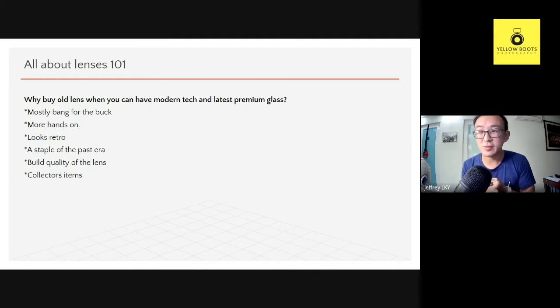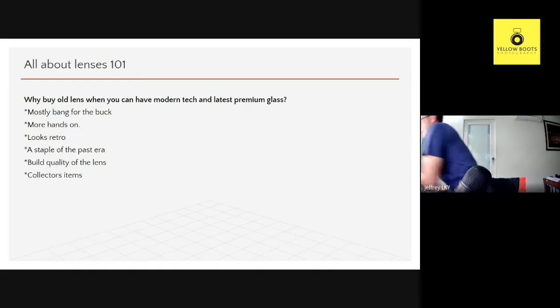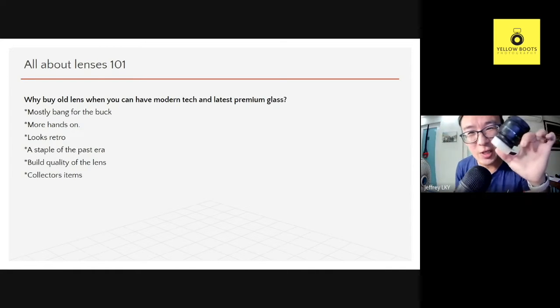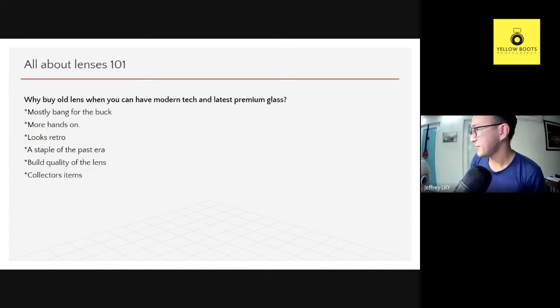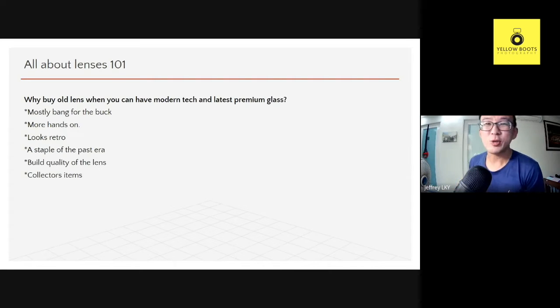The Russian lens that I have, for example, this one, this small one, it cost me only $50. I will show you an example of the pictures later. $50, it's about 150 ringgit. It works. And of course, it looks more retro lah. Some people like to show off ma. Wow, manual. Wow, the lens looks so different. Some people like to show off lor.